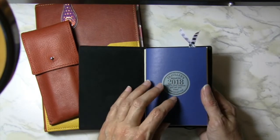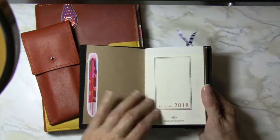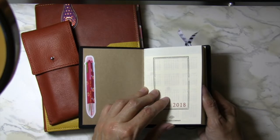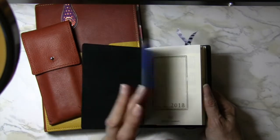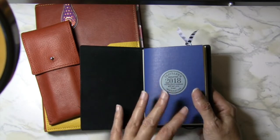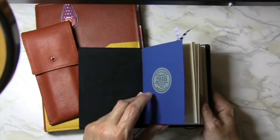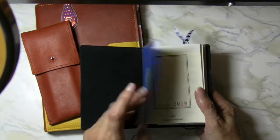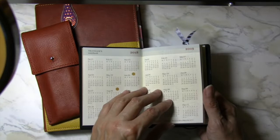And I was able to find a Traveler's Company dated notebook, passport size, and they're currently on sale, half price, because they come in two notebooks. First is January through the end of June, and then July 1st through the end of December. And it was really nice I was able to pick this up for half price because I'm only using the second half, so it's also a great way for me to just try it. And it comes with little stickers, which I put on here, and I love the blue and the black. And I got it from Tokyo Pen Shop, a little plug for them.